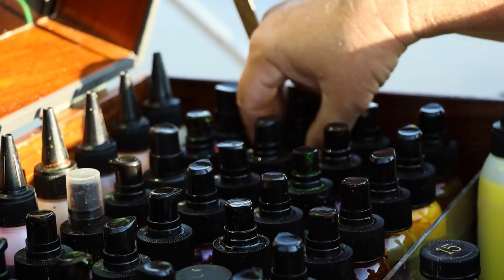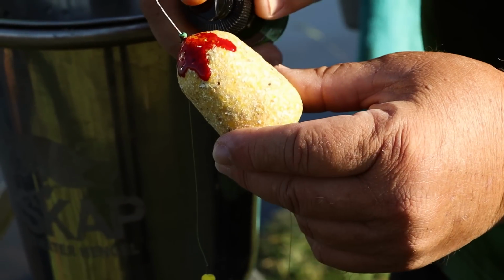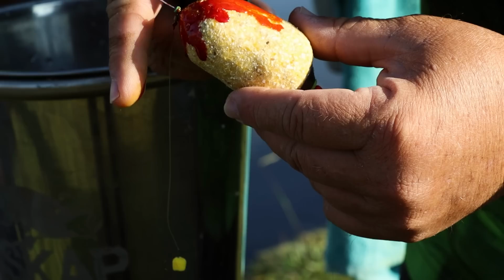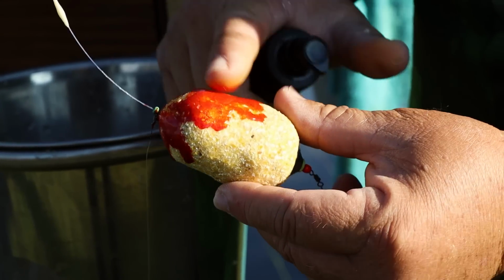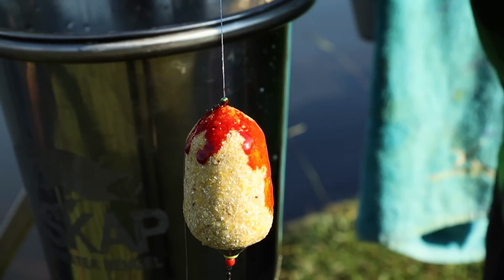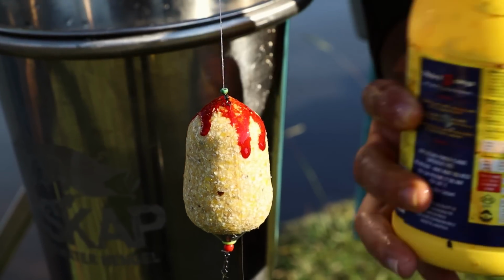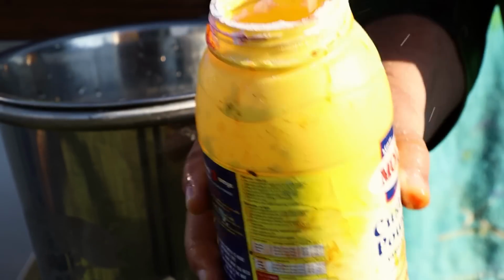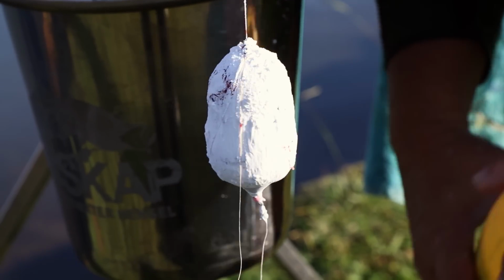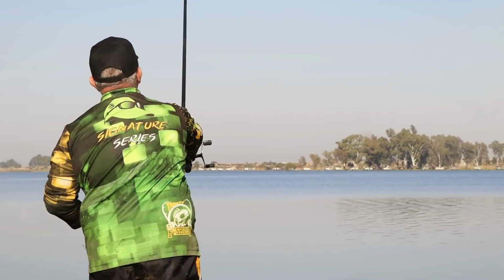And then I'm going to do some RKO. Now RKO is one of those children in my box that I don't speak a lot about. It's a fruity, flowery flavor, and it catches fish whenever I throw it. I actually should throw it way more. And I'm going to do the same thing here. Back into the custard powder, just like that. I don't think we're gonna catch a lot of fish today, but the reward's gonna be in big fish. So we're gonna throw this in and just leave it until they bite. Let's get it in.